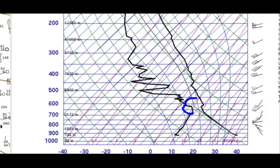Then a little bit of humidity right around 14,000 feet. You can get some cumulus going there, especially over the mountaintops. And then the air mass above that is quite warm. So at 500 millibars, we're seeing temperatures there close to -5.